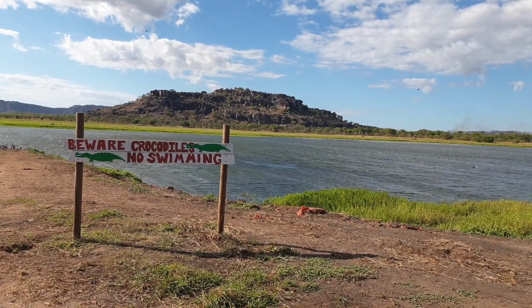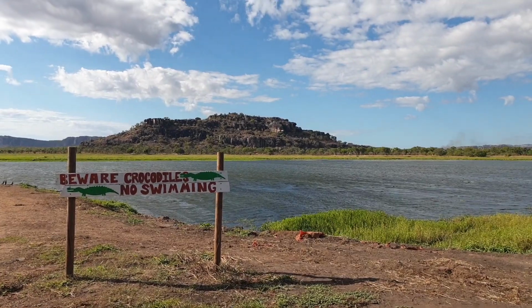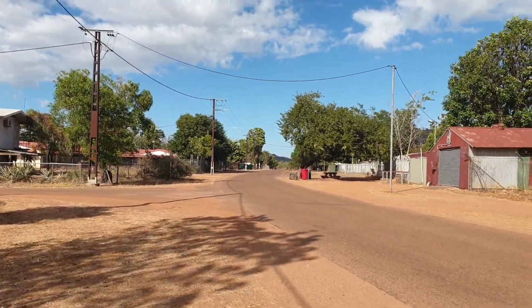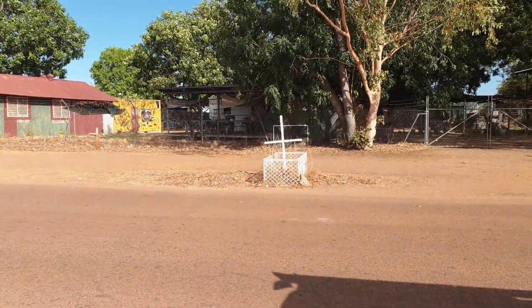Absolutely stunning. I can't imagine what it'd be like to be living across the road where town is when this floods. That would be very uncool. But yeah, a lot of these kites around. There's tons of them around. Very neat. Very unique. One of the few places in town, on what seems to be the main street, where you can bury your dead. Extremely unusual.